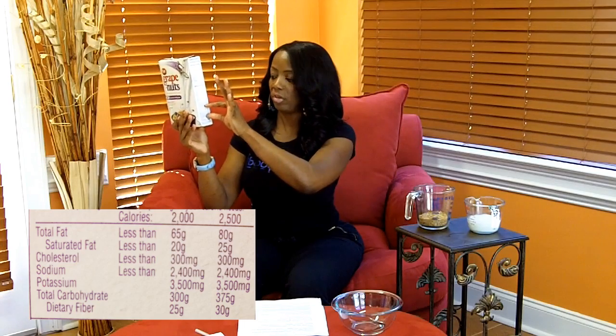Now, let me tell you about the footnotes. You're not going to always see it on the back of packages, and the reason why is some packages are just not big enough to carry the footnotes. So obviously they don't have to put it on every package because you won't see it on every package. But packages that are big enough for them to print it, you're going to see the footnotes.